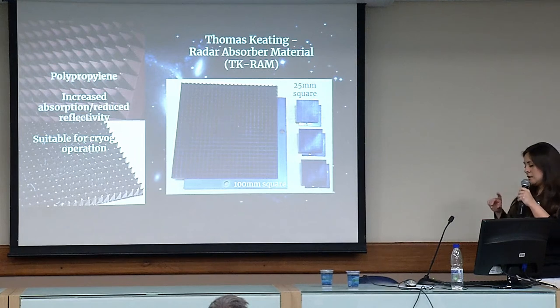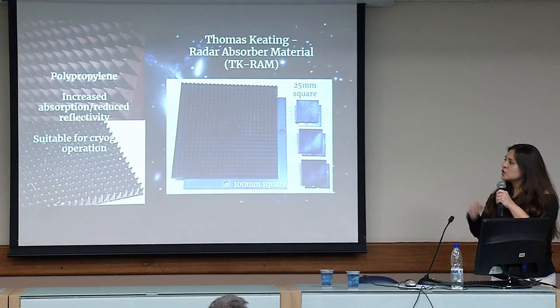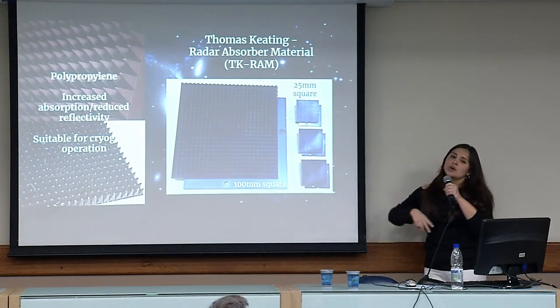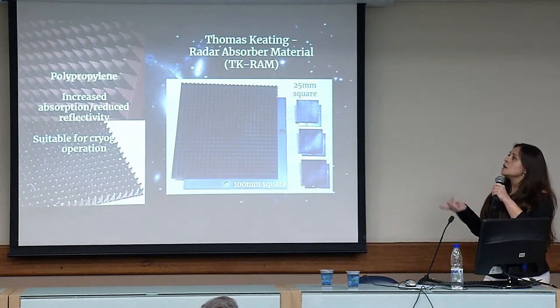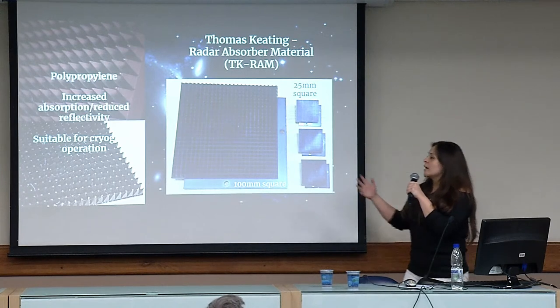They have this high density of pyramids. But the aim is to increase absorption of the waves and reduce the reflectivity of the incoming waves. You can see two sides of the tiles. The small size is for one range of frequency, covering over 80 gigahertz, and the bigger tiles cover frequencies over 40 gigahertz. And also, this material is useful for cryogenic operations.